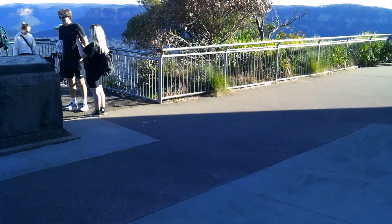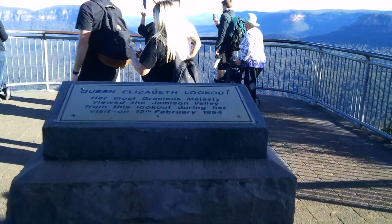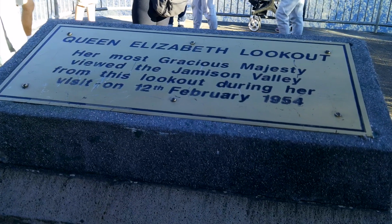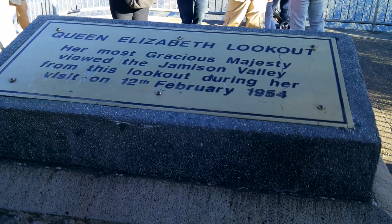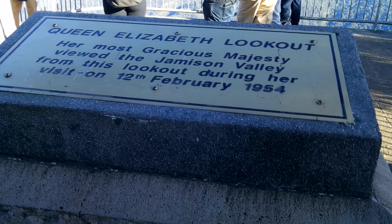With only a short 40-minute stopover at Katoomba, the royals were driven on a short tour of Blue Mountain scenery by car to Echo Point, where a brief 9-minute civic reception was held. The Queen must have been so impressed with the view from the projecting platform when she walked down to obtain a better view of the valley at Echo Point that it was decided to approach palace authorities requesting that the lower lookout be named Queen Elizabeth Lookout.